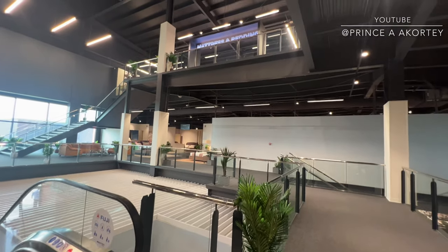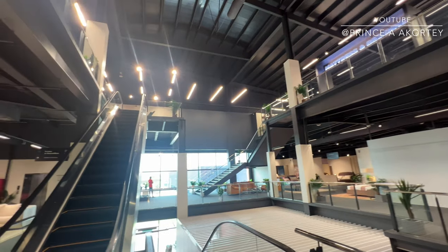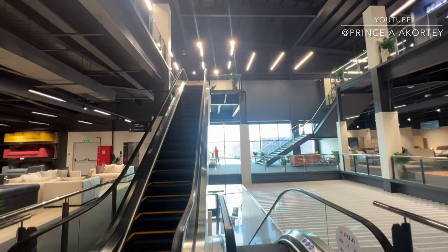Kitea is located on the first floor of the establishment. So now, let's take a tour around the showroom to see what Kitea has to offer.